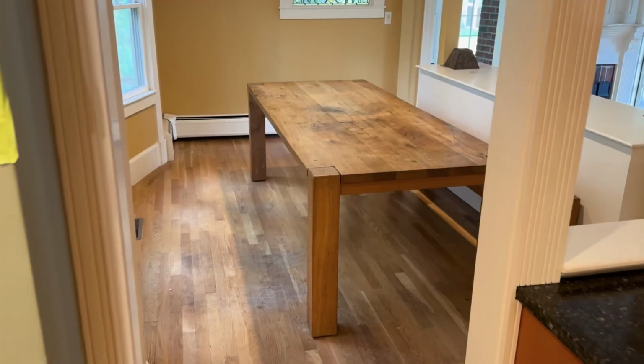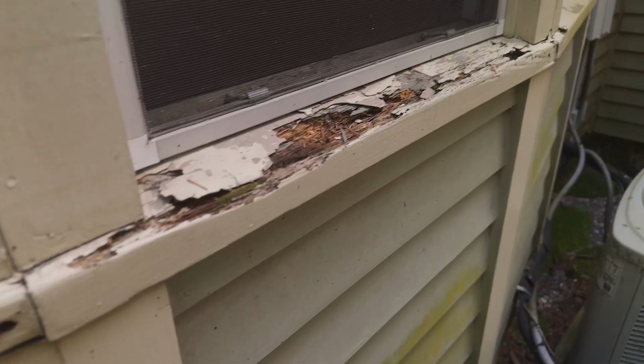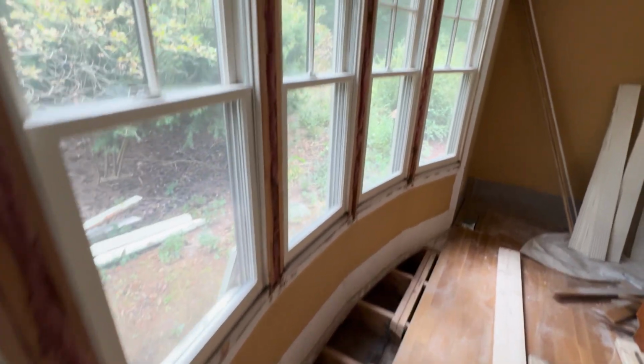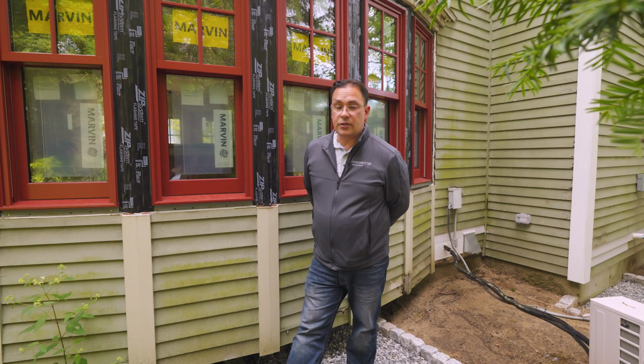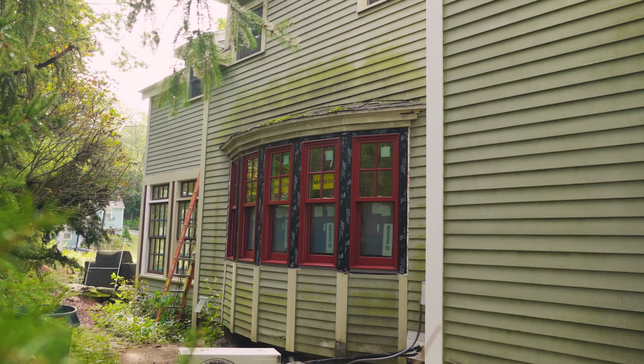This family loves to host gatherings. However, before the project, it was an uncomfortable area due to poor detailing around the windows as well as at the floor and the ceiling. We were determined to include this as part of our project to make sure that the comfort matched the beauty and importance of this central part of the home.